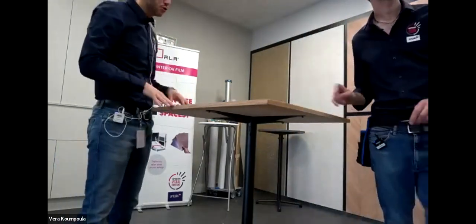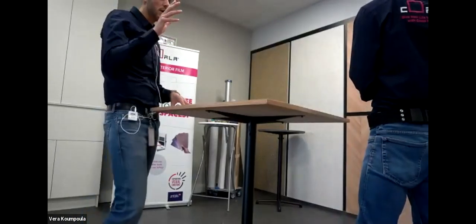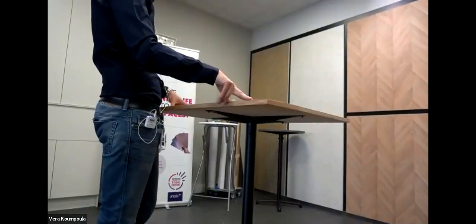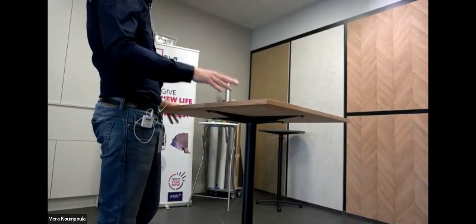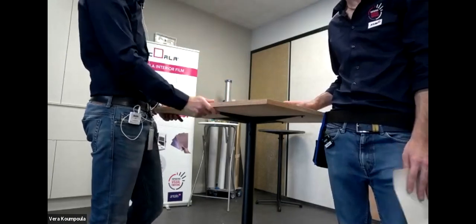Now we're going to go straight into corners. Don't hesitate again to shoot those questions in the Q&A. Andrea will start with a 90 degrees angle installation. Typically, for this kind of wood he mentioned at the beginning, you would use a water-based primer that you would let dry, and after that do the installation.